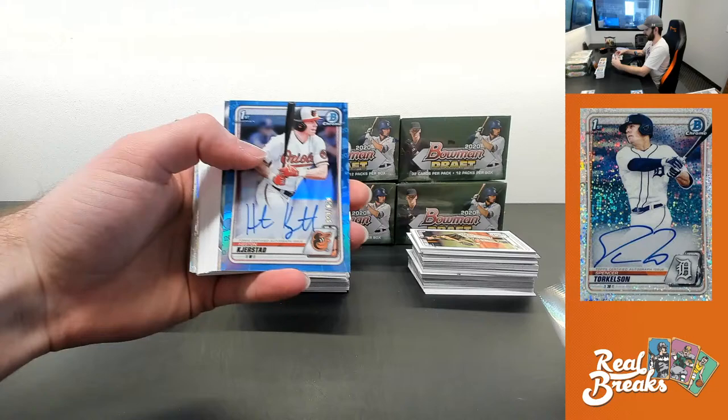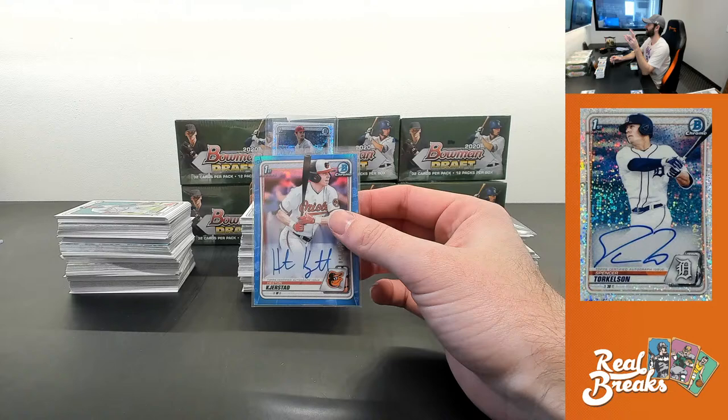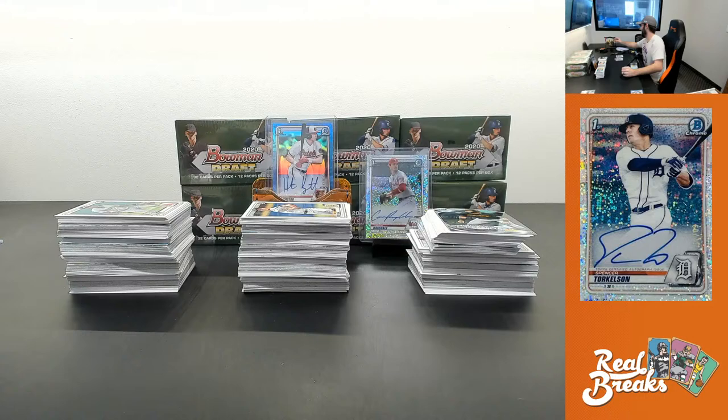Ooh. Okay. Good way to start off box two. Heston Kjerstad, blue auto out of 150. Orioles were part of the closeouts by Chris Simmons. There you go, Chris. There you go, Ole Sarge. Go ahead and throw that one in the mitt for ya. First gong hit of the day going to Chris Simmons, blue Kjerstad.